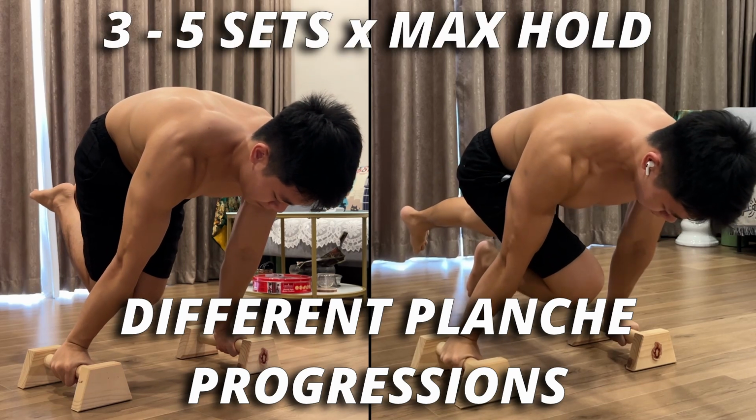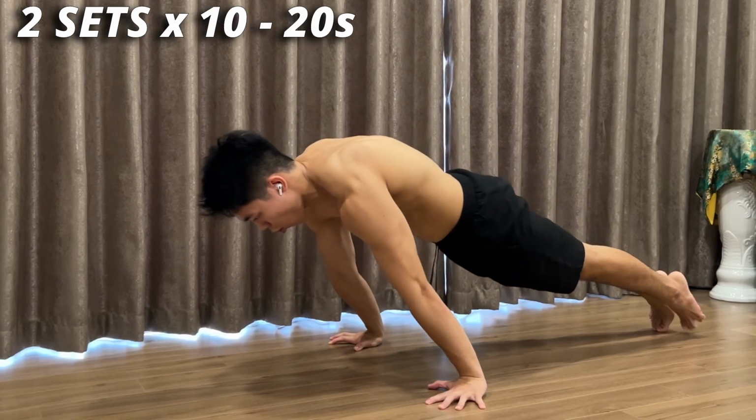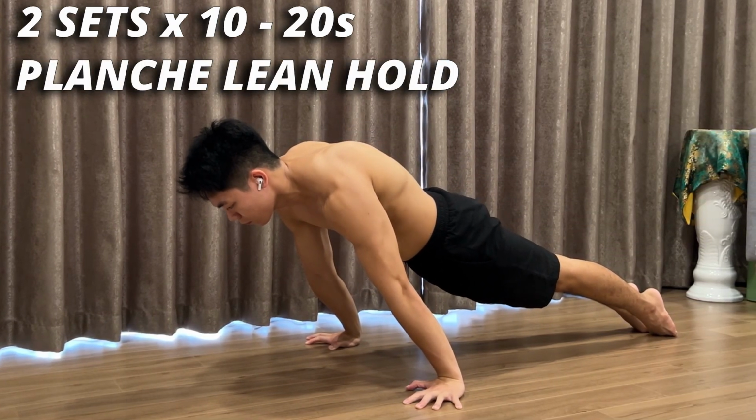After finishing the first exercise, you can then go for the previous progressions of the planche for 3 to 5 sets of maximum hold. Then you can finish off the training with 2 sets of 10 to 20 seconds of planche lean hold, which is also one of the fundamental exercises of the planche.